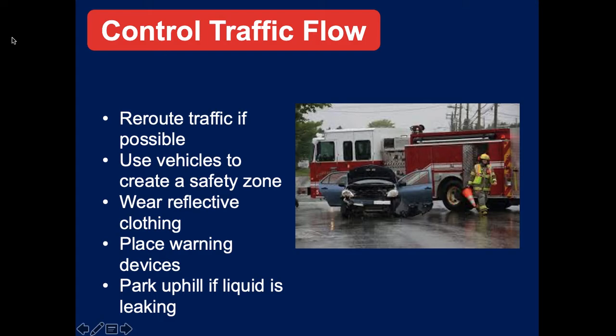So, traffic flow. You arrive on the scene of a traffic accident or some type of event. It could be a medical aid, it could be a bicycle down, whatever it might be. You're on the city streets, you're on the freeway. You need to control traffic flow. So the easiest way to do it immediately is to use your apparatus, your vehicle, as a way of blocking the other traffic from entering into your scene. If you're on an ambulance and you're there first, you're going to park it in a way that prevents vehicles from entering, at least from one direction anyway.